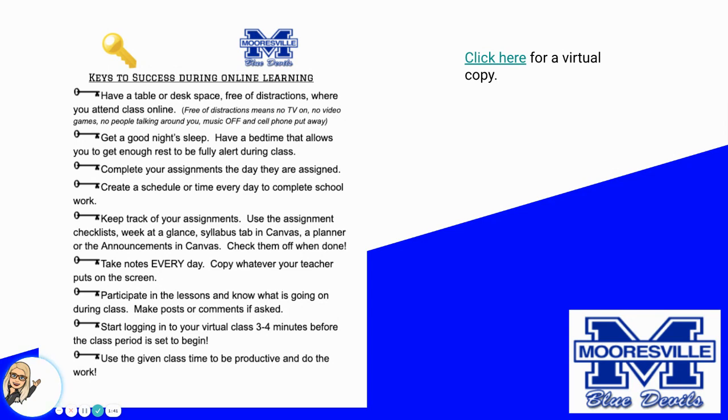Keep track of your assignments, so use the assignment checklist, the weekly checklist that every teacher puts out for their students on the navigation button on the left-hand side. And then there's also a syllabus tab in Canvas or a calendar built right into Canvas that can help you keep track of your work.